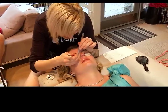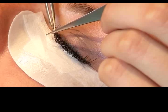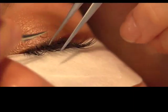It takes a steady hand and patience. So Aubrey cannot do this job. Her hands are steady like surgeons. Eyelash extensions take about an hour. While Sarah got hers, I kept myself busy.